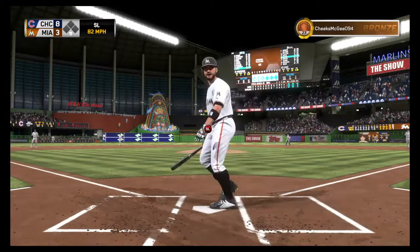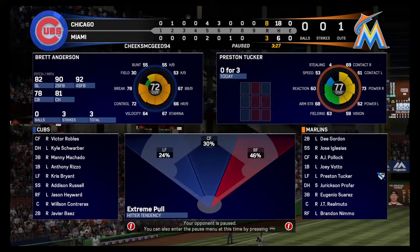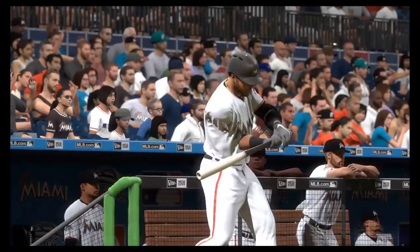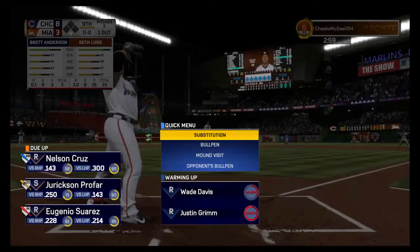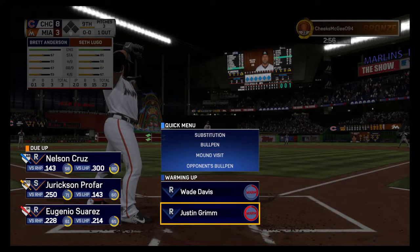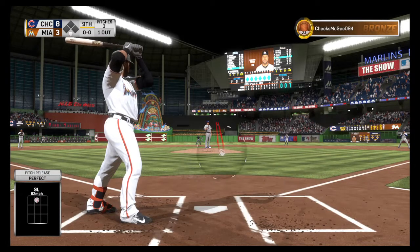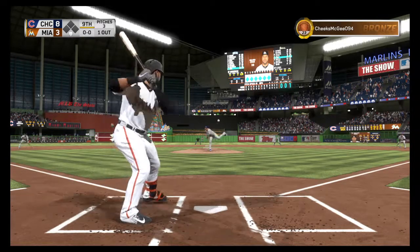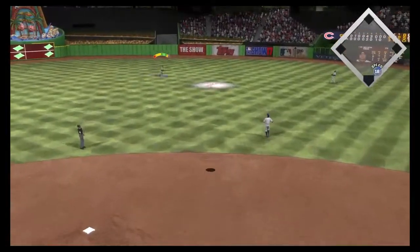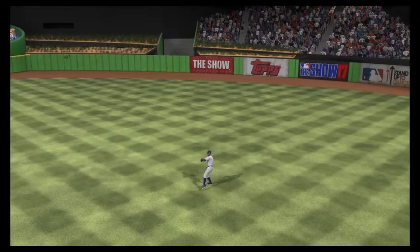And he struck out again. That's the 3rd time he's gone down on strikes in this one. Nelson Cruz. Bench hitting for the Marlins, number 23, Nelson Cruz. Pitch swung on and hit in the air. Robles giving chase. Makes the play, and there are 2 gone now.